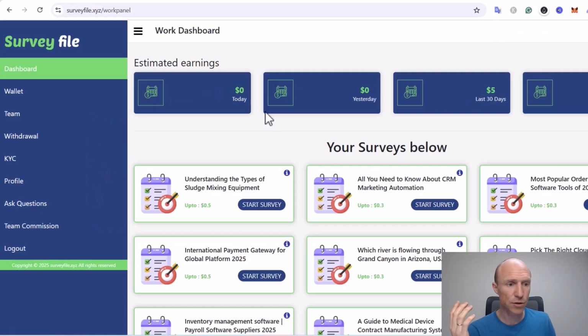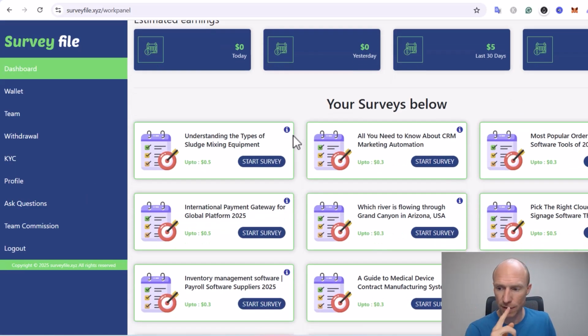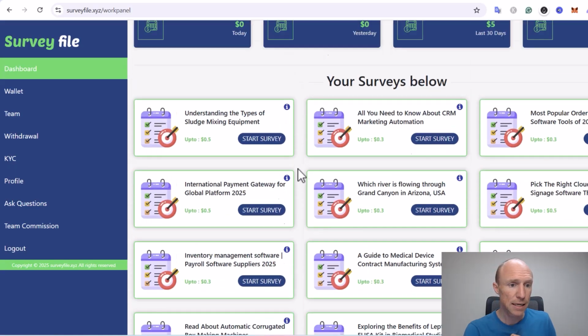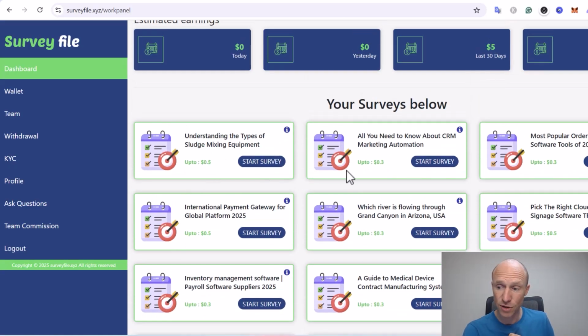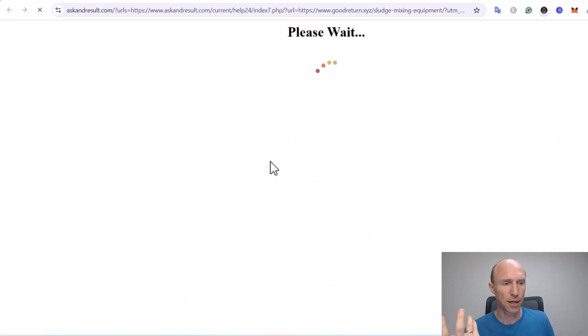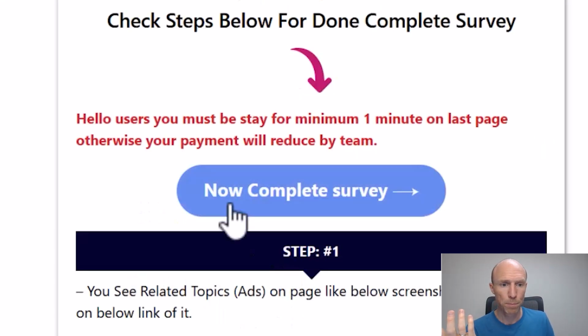So on the inside, you can see there are a lot of these so-called surveys, but there's nowhere where I can see anything even close to $4. But still, the payment here says up to 50 cents, 30 cents, etc. It still looks fairly decent, especially because it doesn't really take long here. But I quickly realized something strange, because if I, for example, click to start a survey, it opens up in a new screen, but then it says, now complete survey. Hello users, you must stay for minimum 1 minute on last page, otherwise your payment will be reduced by team.